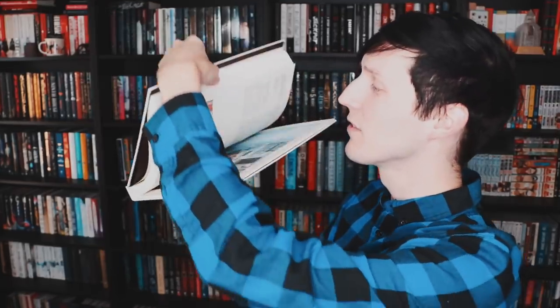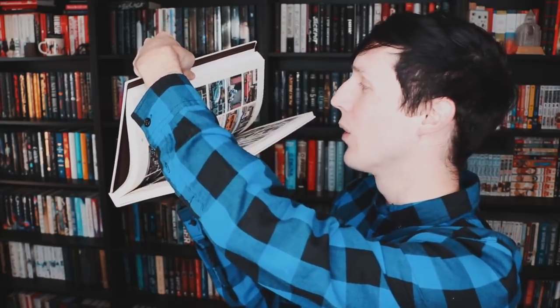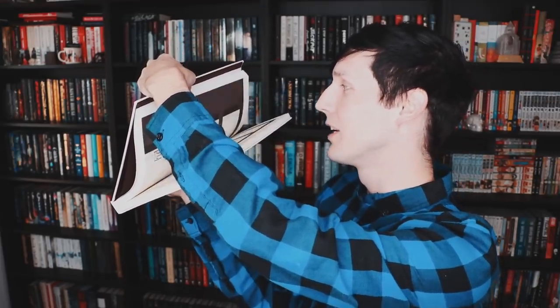Next up, what's the tallest book on your bookshelf? This, I believe, is the tallest book on my bookshelf, and it's the Monocle Book of Japan. It has lots of information on Japan in it, and I love it. It's so informative, and I also just love looking at it and fantasizing about being in Japan, because I love Japan. If you didn't know that about me, I love Japan.